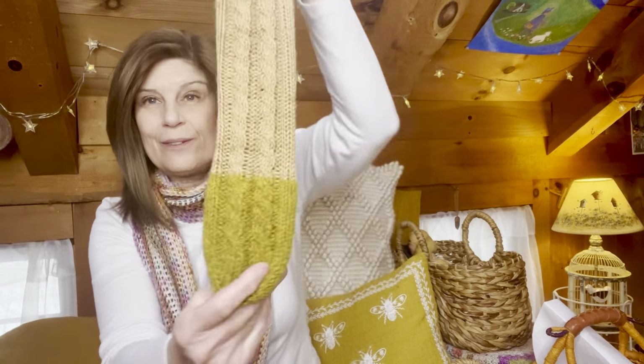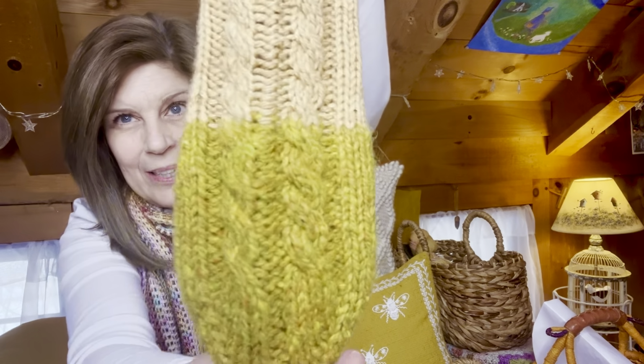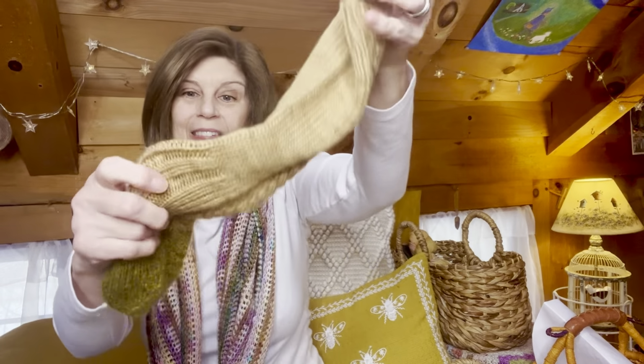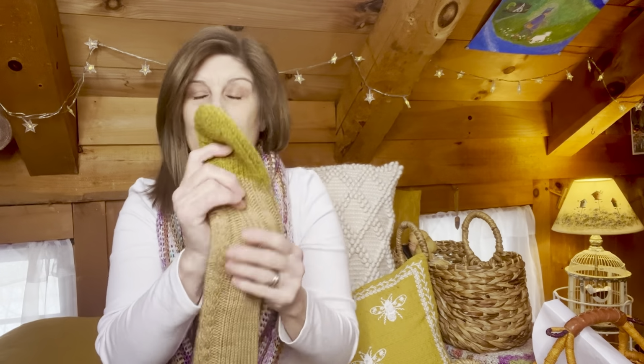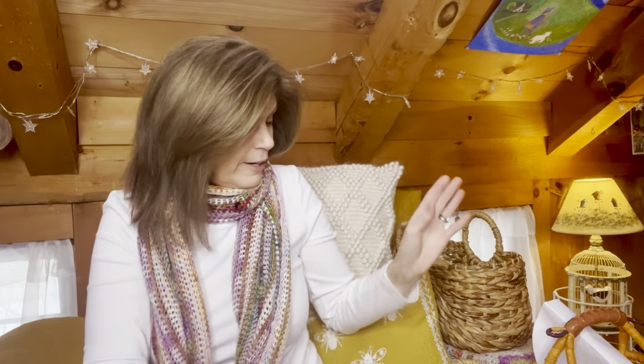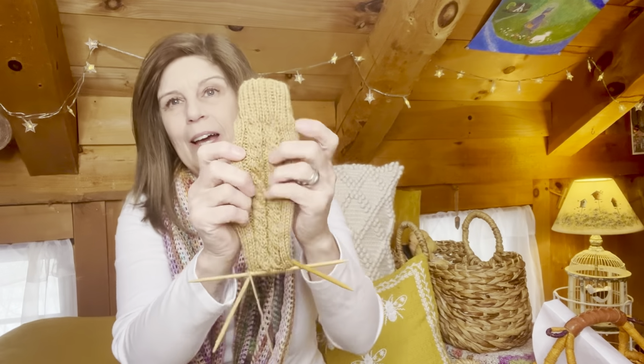Here's how it looks from the front. Doesn't that look so silly? However, I think it makes a really cozy toe, and I think it'll be sturdy to have this. And I didn't want to run out of yarn. So I'm making the second one now.